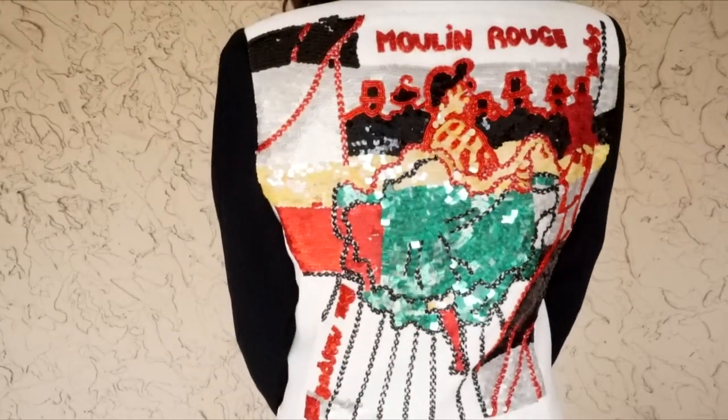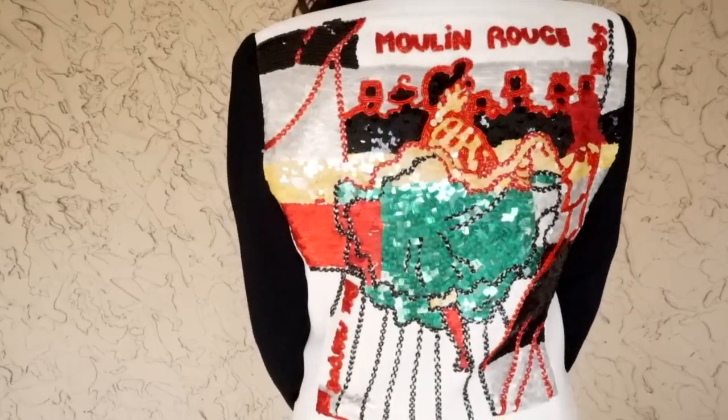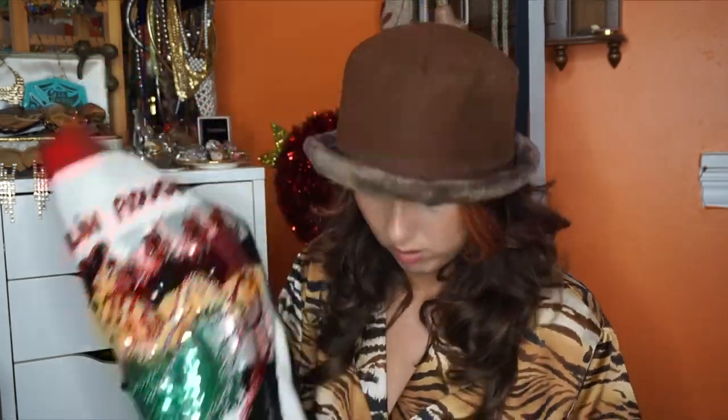I mean, it's gorgeous. The sequins are in fantastic condition. The blazer is in absolutely beautiful condition. It seems like it's barely been worn, and this is just one of those special pieces. I'm like, oh my gosh, I thought the security tag was on it for a second. It was just the button. But anyway, this is just a really special, kitschy, fun piece that I know the right person is gonna stumble across and just lose it.